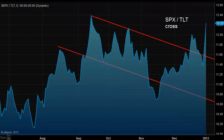Now, of all the charts that we're going to talk about, this is the one that's sticking out the most to me. This is the S&P versus the TLT, so it's essentially the broad market versus the government bonds. What the bulls want to see is the S&P really start to assert itself and see some money rotate out of the bonds.